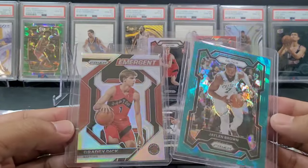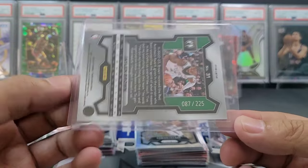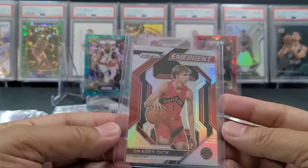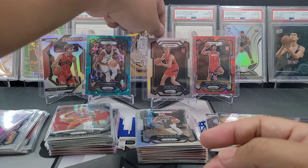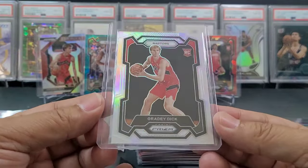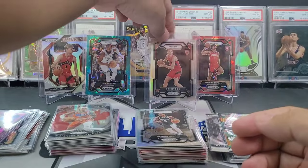But our top four cards, love the Jaylen Brown. We got something numbered. Jaylen Brown numbered out of Prizm has been following me around, this time out of 225. Mr. Grady Dick out of Emergent right there. Silver. Then we did get his actual silver rookie card right there. Looks very good. Probably will send this one over to PSA. Get him graded. See what they think.